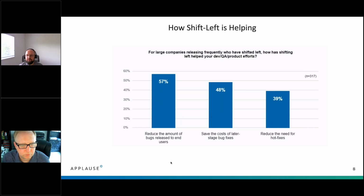Then the second one is saving the costs of later-stage bug fixes. Typically, not a lot of development, engineering, or QA researchers think about it, but managers or directors will. The cost of fixing an issue early is relatively low. You just need to go back a few days in the code, you still understand it, and you don't have to do a deep dive. You just go and fix it. If you have the same issue reported six months down the line, you're probably somewhere else in the project. You have to go back into the code, understand what it really does again, and then start thinking, okay, how do I apply the fix and not break anything else that was created in the meantime? Then you spend a lot more time, and it probably requires more people to be involved. Therefore, it's much more costly. 48% said, hey, it does reduce the cost of fixing bugs. That's also quite an important metric.